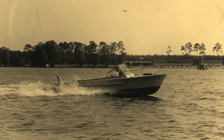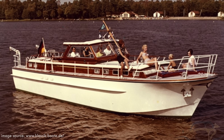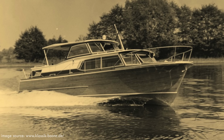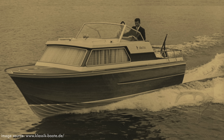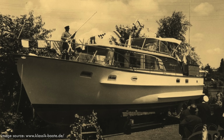All of the following boats were designed by the same man back in GDR, East Berlin. His name is Manfred Ernst. During his career, spanning more than 4 decades, he made hundreds of new boat drafts, leading to tens of thousands of manufactured boats, and became one of the most influential boat builders of the German post-war era.